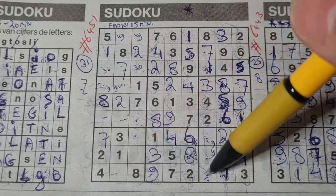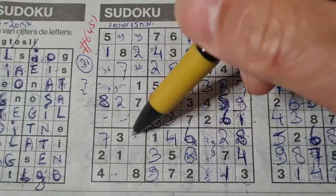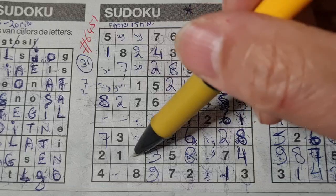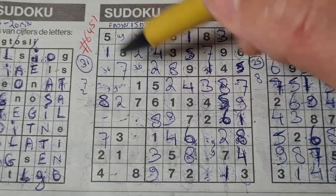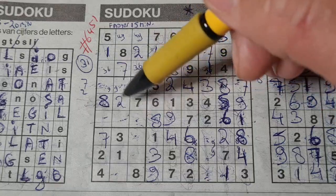6 and the 5 are missing. 9 and the 5. 9 and the 6 are missing. Well, I need to wait. 9 and the 6. So, about.